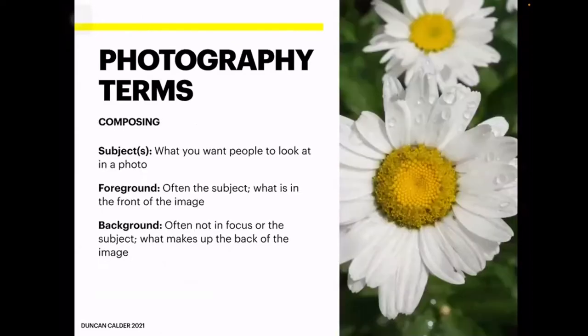And then some information about composing. Subject is just what you want people to look at in the photo. There could be multiple subjects. So if you have a picture in this instance here of these little daisies where you have one flower in the foreground, so that's kind of in front of everything that is in focus. And then there's another flower in the background that often people might look at as well. That could also be a subject, but isn't the main subject in focus.